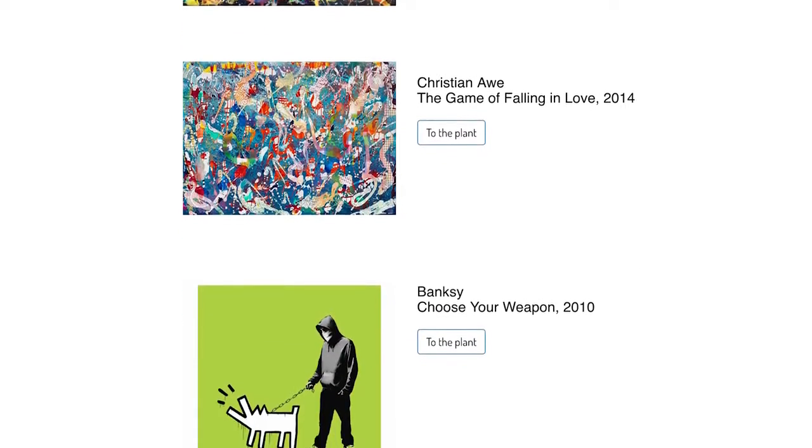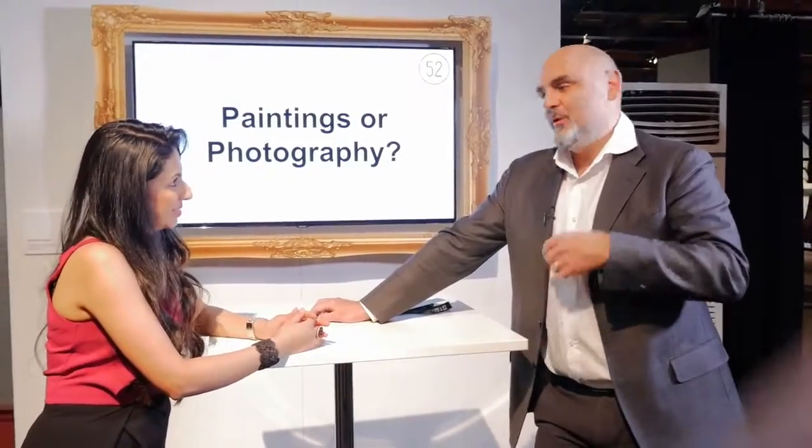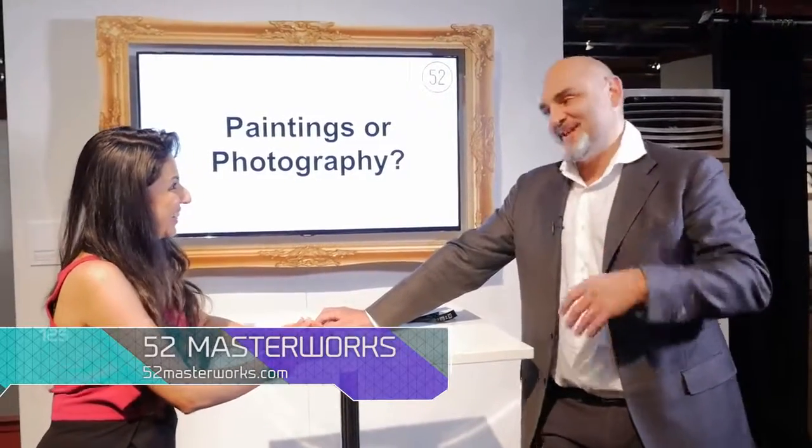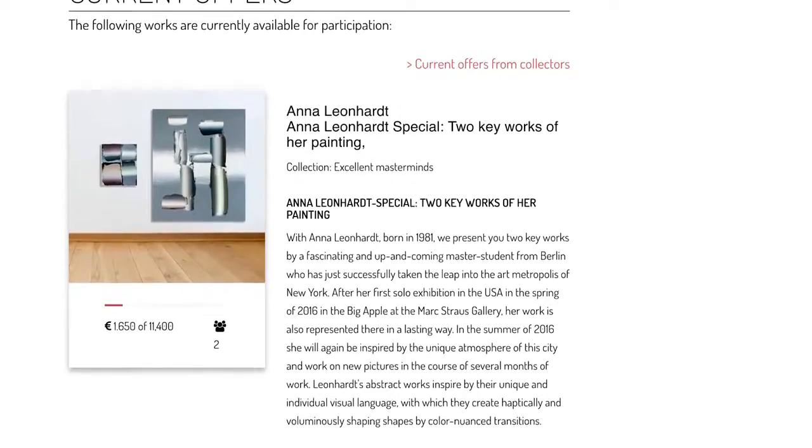Where do you want to take this in the future? What we want to create is one of the biggest art collections for contemporary art, founded by the crowd. So one day we want to have our 52 Masterworks museum. That's very high aims, but this is where we're going to. Some might say ambitious, I think that's fantastic. I think that's what you should keep your eyes on. So for both artists and art lovers, you must check out 52 Masterworks.